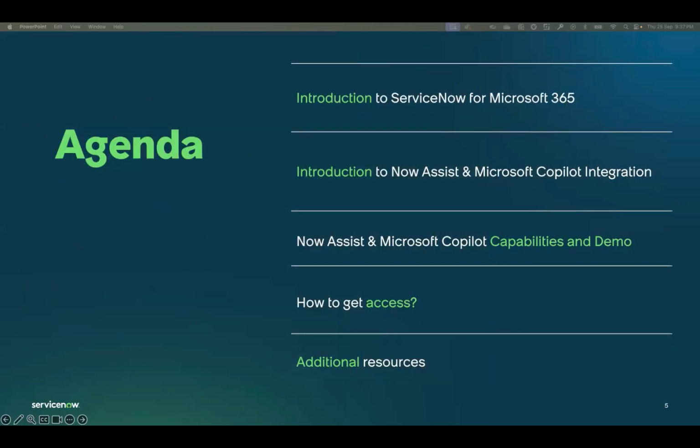In today's agenda, we would start with introducing what ServiceNow for Microsoft 365 is. We'll briefly touch upon what challenges we are trying to solve and how we are solving those challenges. Then we would directly deep dive into our focus topic today, which is Now Assist and Microsoft Copilot integrations. We would introduce the topic, then get into the capabilities deep dive, and show you the live demo of all those capabilities, especially focusing on employee productivity. Then we would also talk about how you can get access to this integration, what licenses, what family you need to be, and what steps you need to do for configuring this integration. And then in the end, as a bonus, we would have some additional resources for Microsoft integrations with ServiceNow.